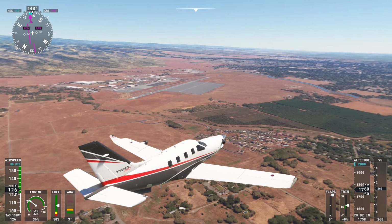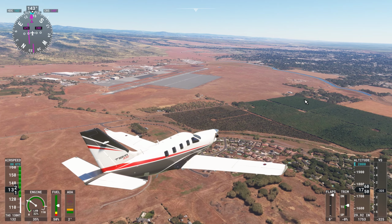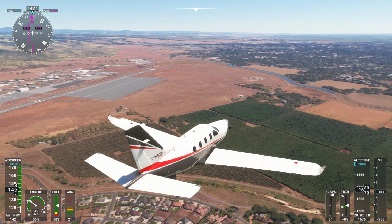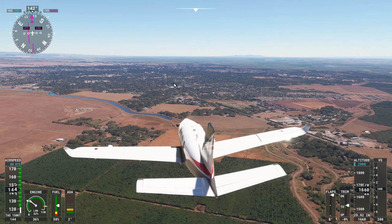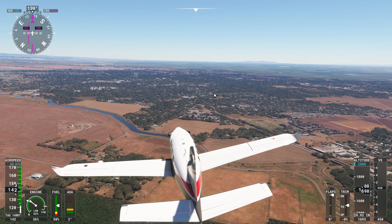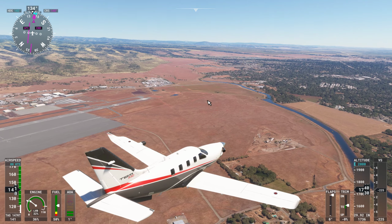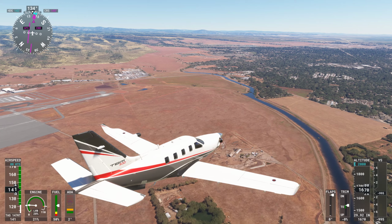I guess it's on the north side of town. Looks like the town is right down in here. I've never landed at Chico that I can recall. Look at the town a little bit. This may be 99, the old highway before 5 was built. So, we'll get it slowed down here, put the wheels down, get a notch of flap in here.